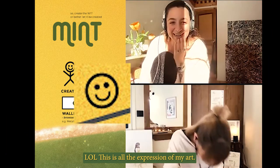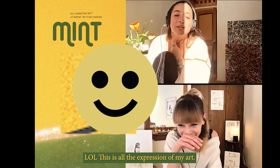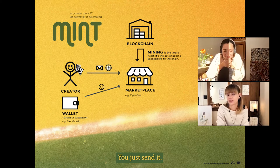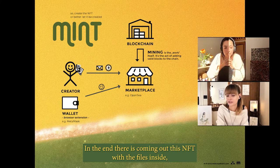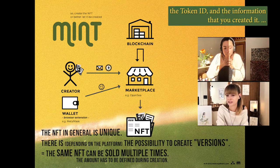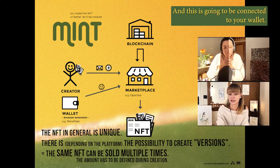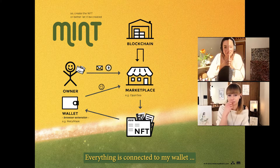I know, I'm a great artist. This is all the expression of my art. You can see. You just send it, you pay a fee, and the rest is automated. In the end, this NFT comes out with the files inside and the token ID and the information that you created it. And this is going to be connected to your wallet. Everything is connected to my wallet.